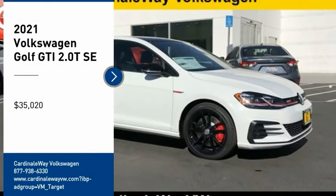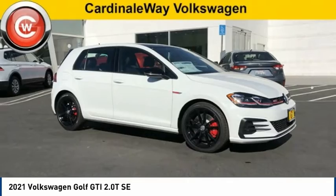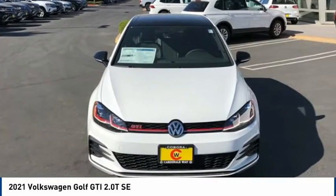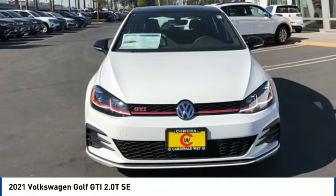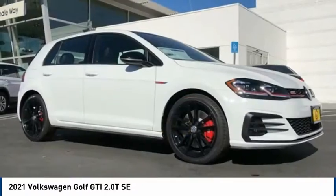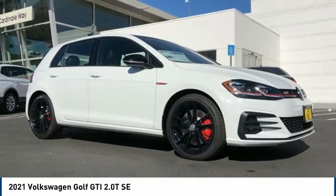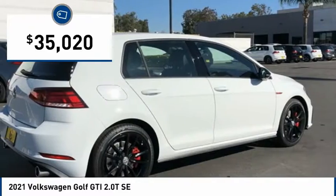Make a great choice today with the 2021 Golf GTI. This Volkswagen is considered by many to be the hot hatchback. The GTI is available in both 2- and 4-door models to easily accommodate up to 4 adults. A decent-sized 15-plus cubic foot trunk is well-shaped and easy to load and is priced below $40,000.